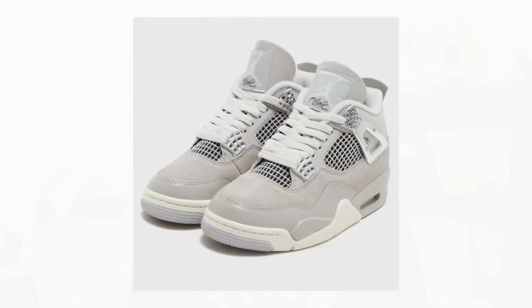So if you're following this pattern, I guess we can expect that the white and University Gold pair to drop in 2026 and maybe a white and field purple pair in 2029. Women's Air Jordan 4 Frozen Moments, August 26, $225.